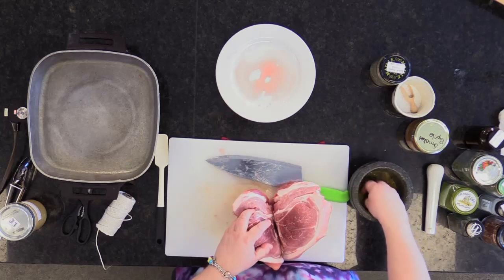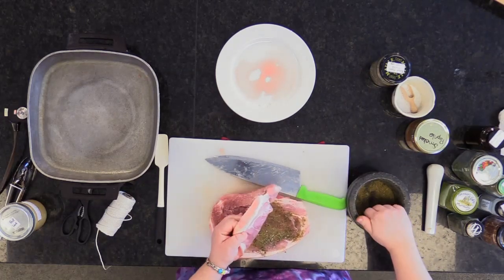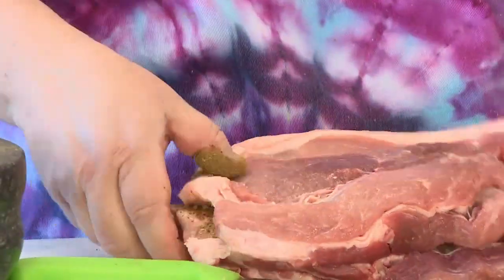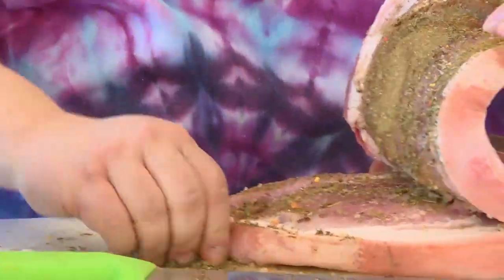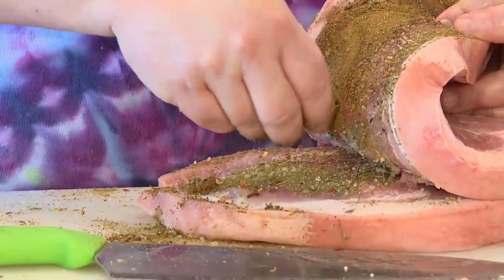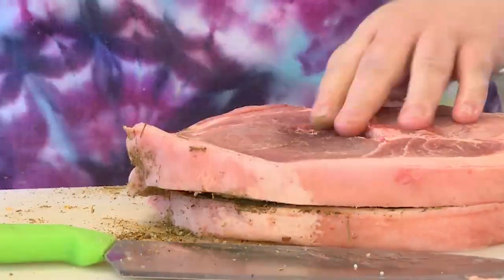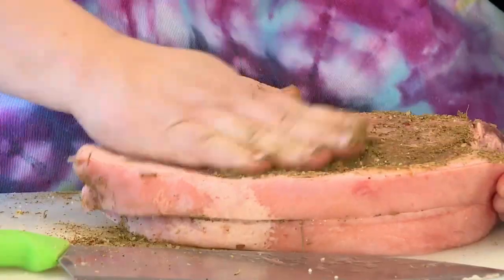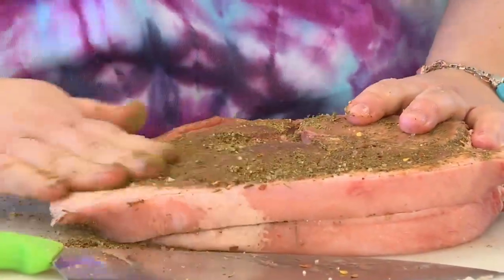I'm gonna grab some of my beautiful herb mix, give it a nice thick rub on both sides. Don't just do one side and think, oh, it's like a sandwich and it's gonna work on the other side, because it doesn't work that way. Everybody wants to be rubbed. I give it a little rub inside the cracks there. Get inside every kind of little crevice that you can get. Pull the skin away from the meat and just really give it a good rub in there.